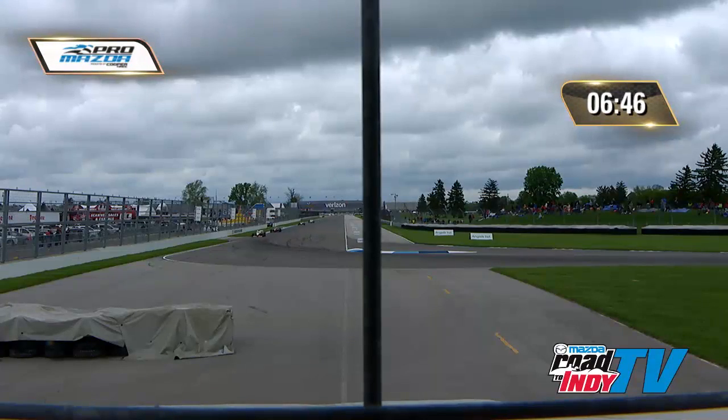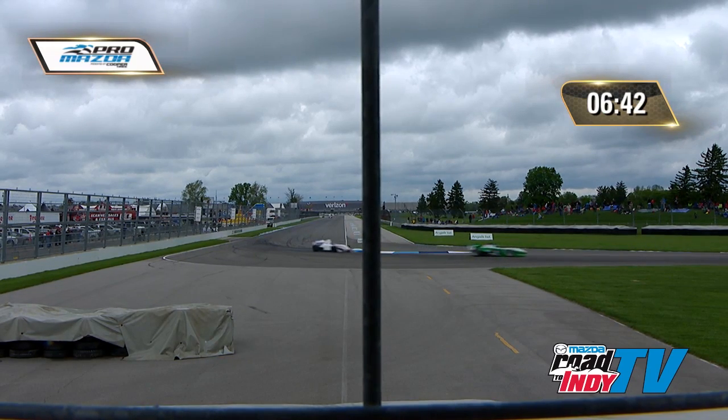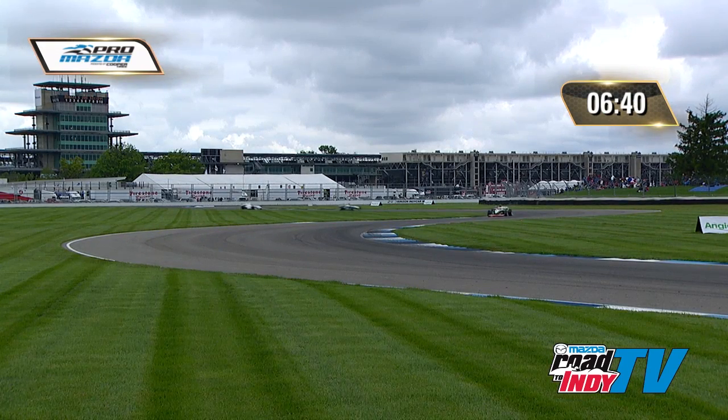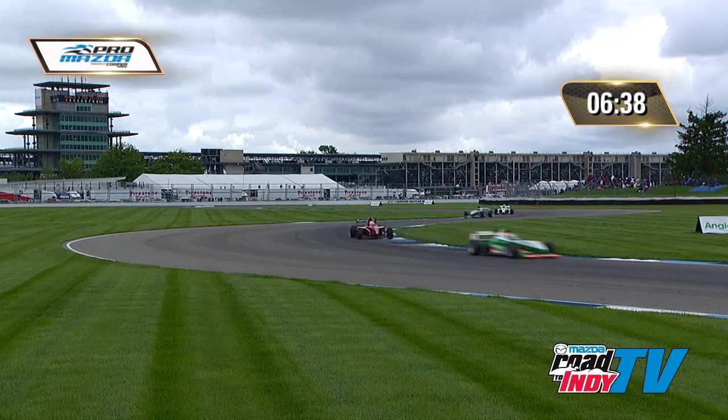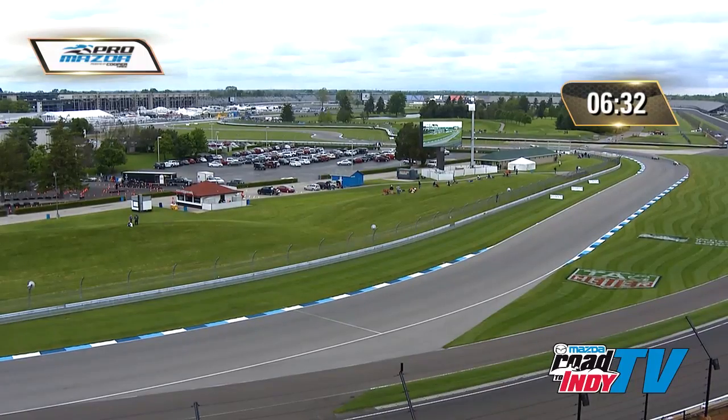You know, R.C. Anderson's got his sights focused on a Verizon IndyCar Series ride in a couple of years. The great thing about R.C. is he's only 19 years of age. He's not in a hurry at all. He'll run another 2 years of Indy Lights if he has to. It's all about learning for R.C., winning races and getting more and more comfortable running at this level.